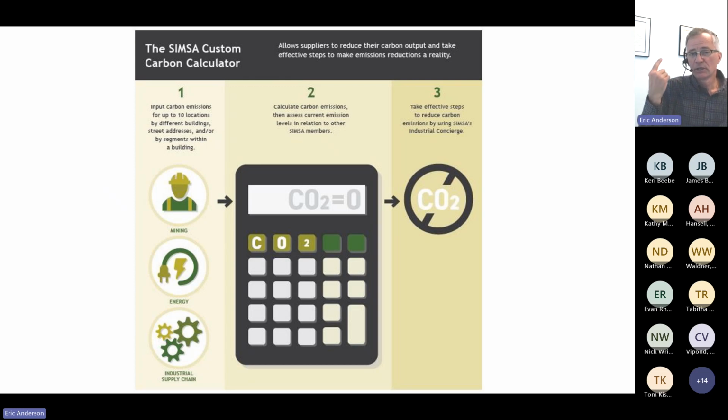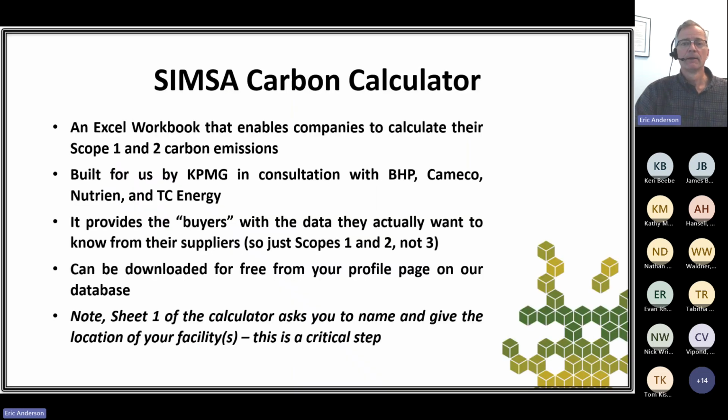There's one for each of several years, because they're all slightly different because the amount of CO2 in our energy grid changes. So there's a little calculator. It's actually really simple to complete. James can walk you through it. The carbon calculator's up in the database. It's basically an Excel workbook to calculate your scope 1 and 2 emissions.